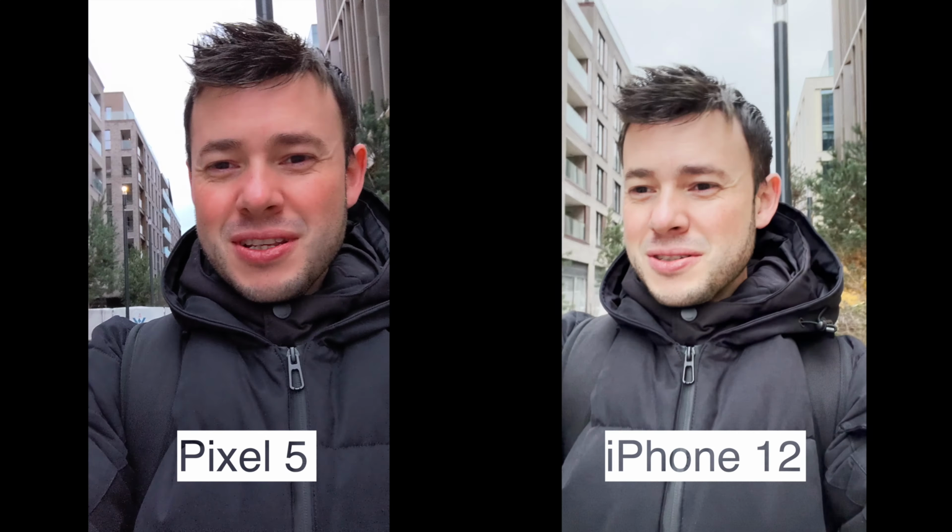This is how the video looks on the front-facing camera, so you can see if there is any stabilization in the lens. I can see that the iPhone looks a little bit more stable. Pixel 5 looks a little bit shaky. Let me know what you think in the comments down below.